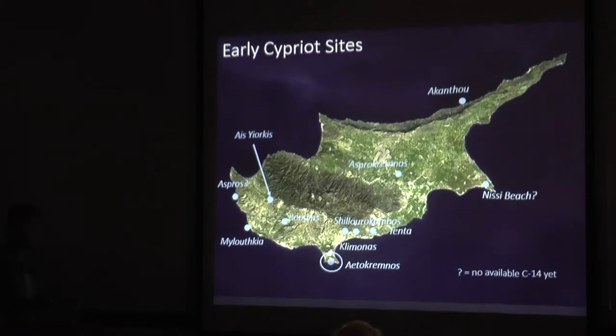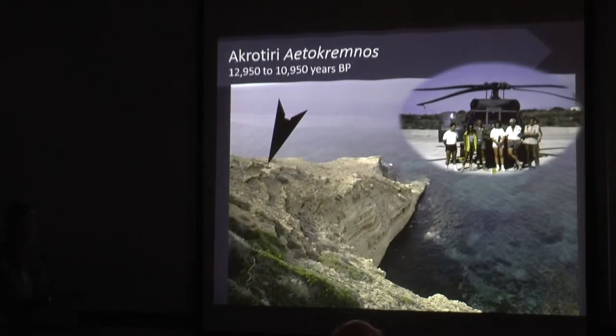The last site that I'm going to mention before I get to our survey work is the site of Akrotiri Aetokremnos. As I'm discovering moving to a new area, the site names for sites in Cyprus are very long and cumbersome to say because the tradition is that you have the local village name first and then you have the name of the site afterwards. So Akrotiri is the nearby village and Aetokremnos is the particular area or particular site. Also excavated by my co-director Alan Simmons, so you can see he's played a heavy hand in our understanding of the very earliest occupations of Cyprus.